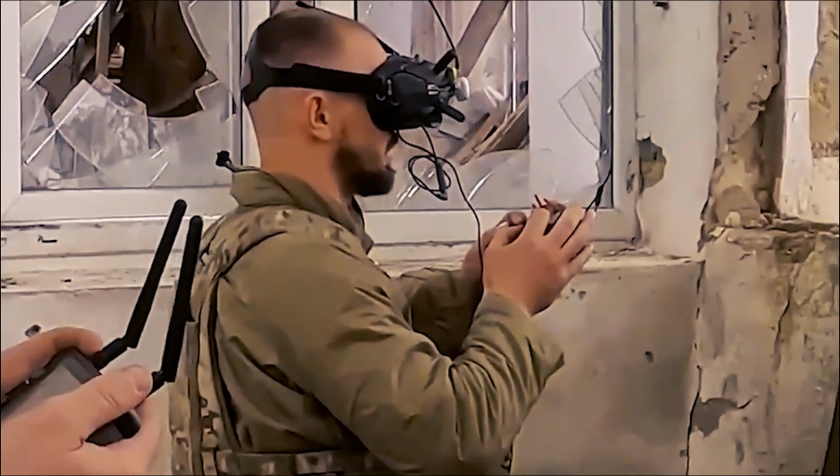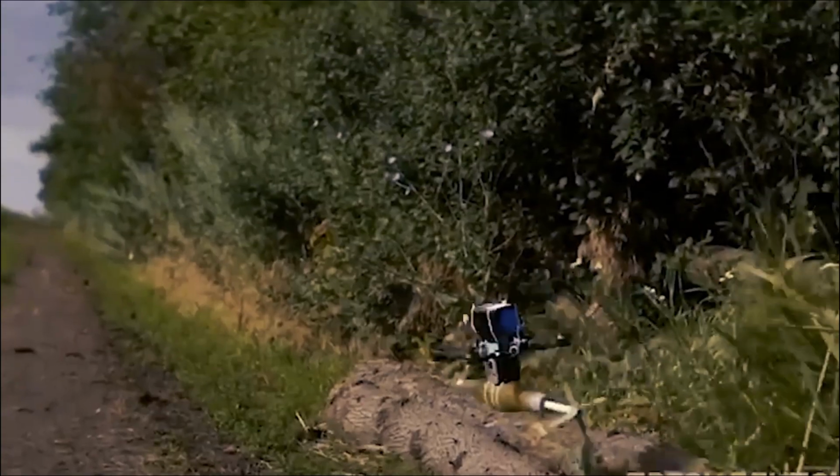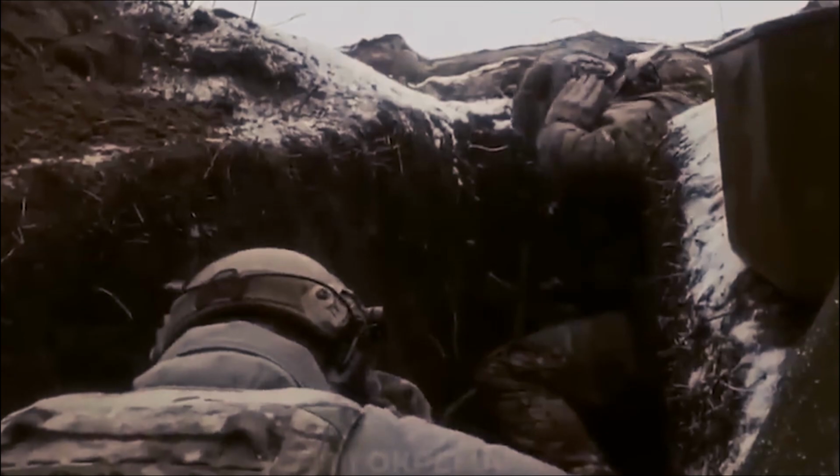This cost disparity makes targeting the operators of these drones a more attractive option. Experienced operators who survive can pilot multiple FPV drones against various targets, making them high-priority targets for both sides.